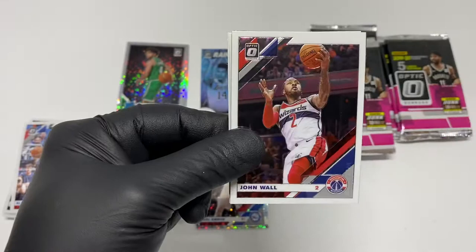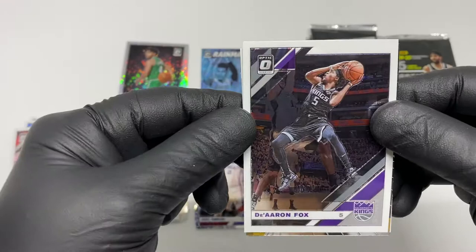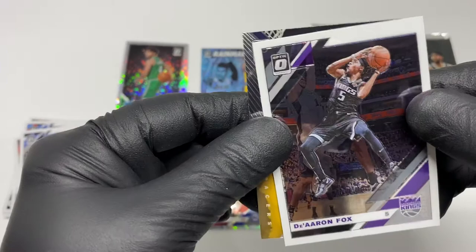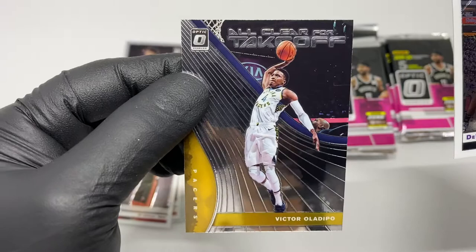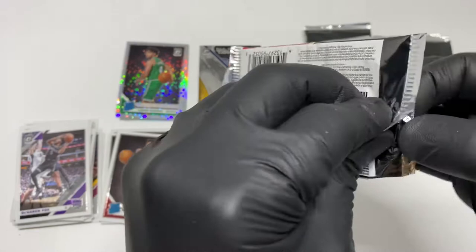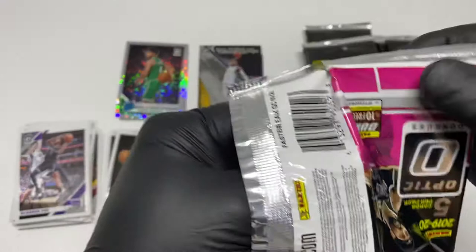John Wall, De'Aaron Fox, KZ Okpala, RC Base, Dylan Windler, Pacers, what's this? All clear for takeoff, Victor Oladipo. No auto card yet. Should be one inside this box.